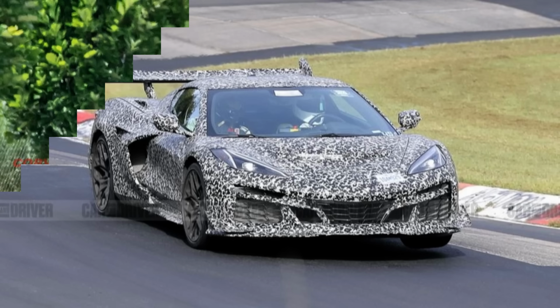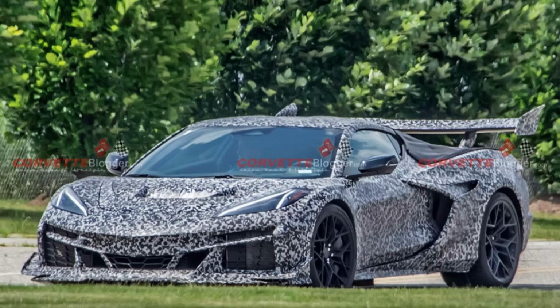Now, moving on to some other parts of this car that don't make a whole lot of sense, and that is when we see a bunch of them testing together, some of them have the battery pack cooler in the front, and some of them don't.